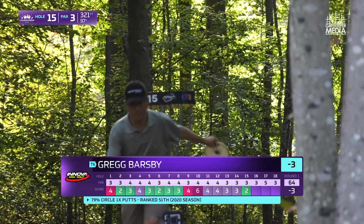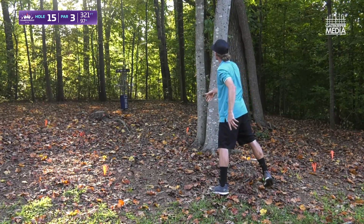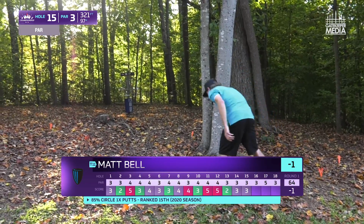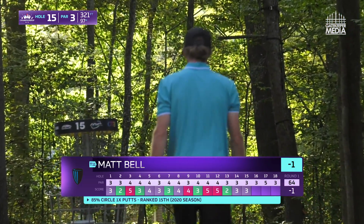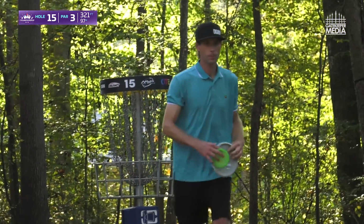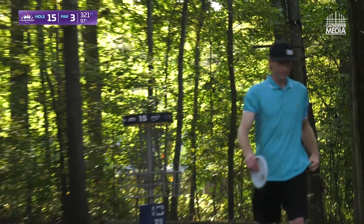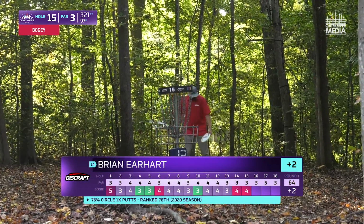He's got 16, 17, 18 left. And he knows he needs all 3 of them to be able to move on. Another solid putt from Bell. He still has a chance as well. If he birdies out, there's a chance to move on to the next round. You just never know, people at the top, any hole on this course can bring a big number about. So you really just got to stay hopeful.